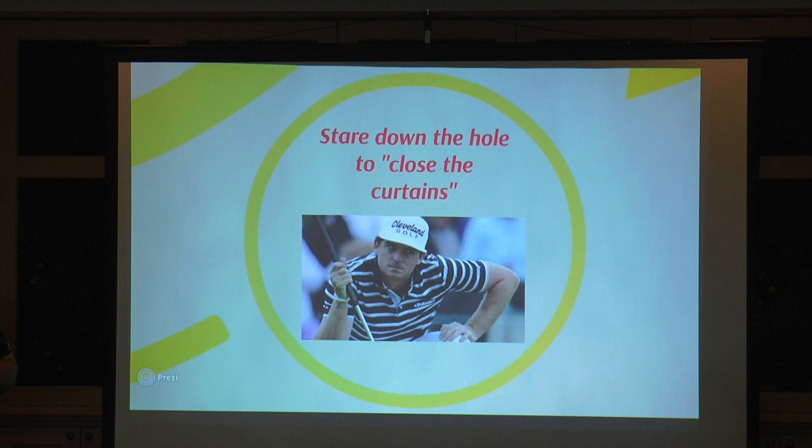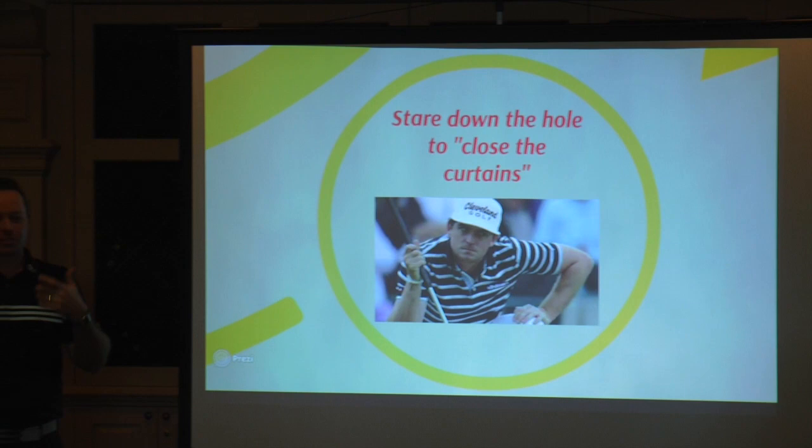But you just want your brain to go over here, and you want your stroke to just come out. Everybody knows how to putt. Putting is the most fundamentally simple motion in the game. We're not moving, we're not shifting, we're not turning, we're not doing any of that. It's all here. This is where putting is.